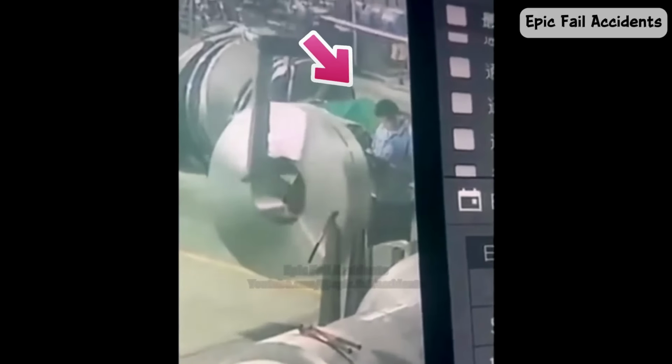In this workshop, a worker stands near a steel coil. Absorbed in his phone, he doesn't notice that the suspended load starts to move. The outcome is inevitable.